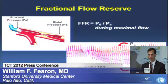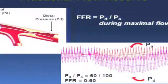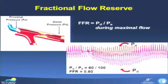As a reminder or reintroduction to fractional flow reserve, because it plays an important role in this study, it is a method that we have in the cath lab for identifying whether or not a coronary narrowing is causing significant ischemia. The angiogram has been our traditional gold standard for diagnosing coronary disease, but what we've learned is that it can be misleading in some cases. A very severe lesion may not be causing significant ischemia, whereas a mild lesion may be.